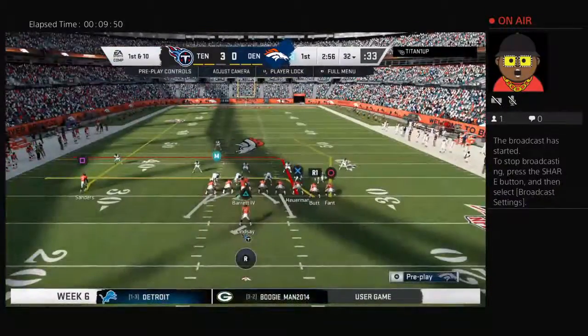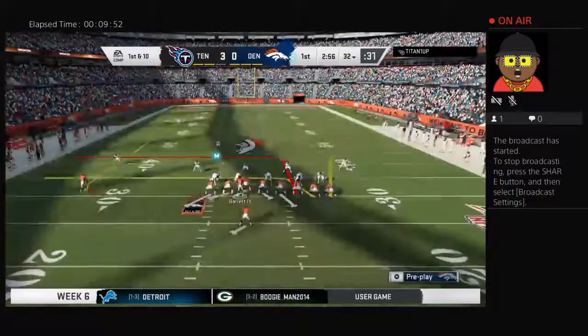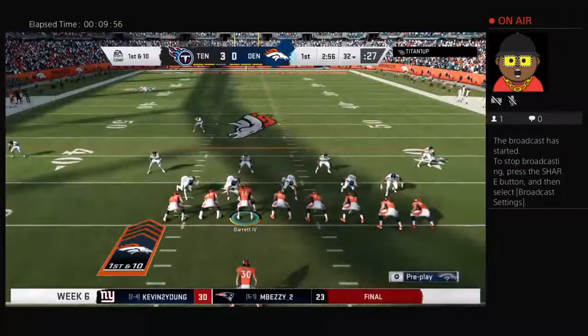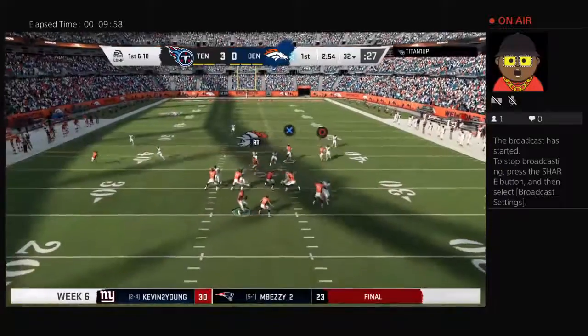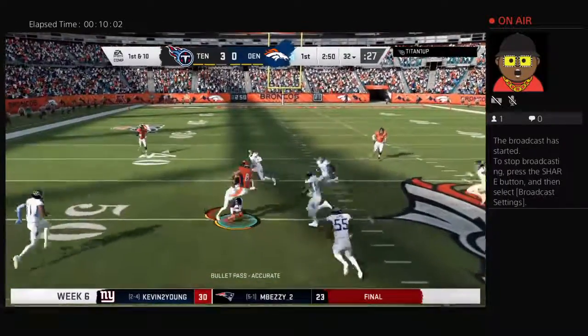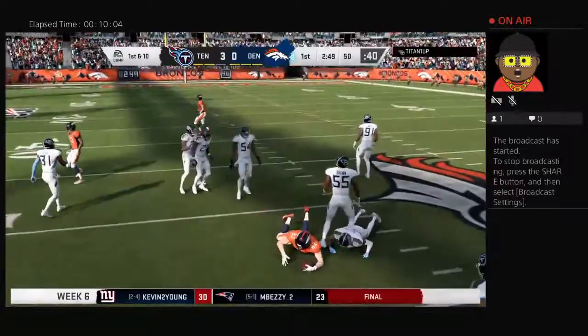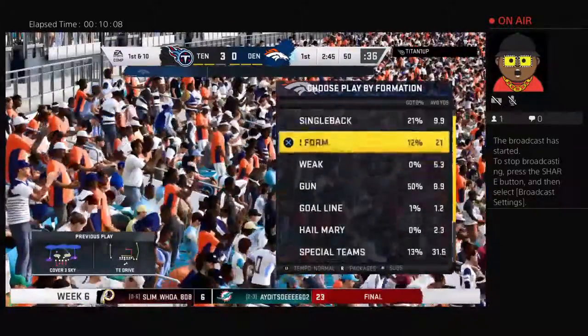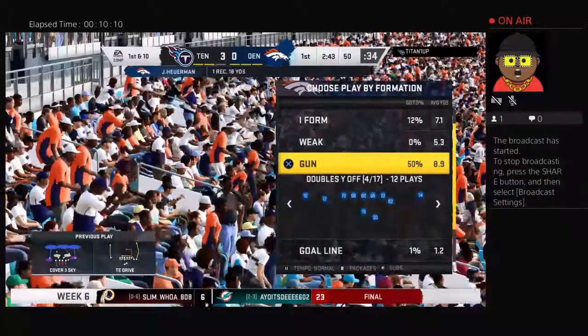From the 32 now, here's 1st and 10. Watch the shift. Throwing here, Barrett. He's got it, the tight end Jeff Hireman. And he'll be stopped right at midfield. This drive starting off on the right foot, 18 yards.